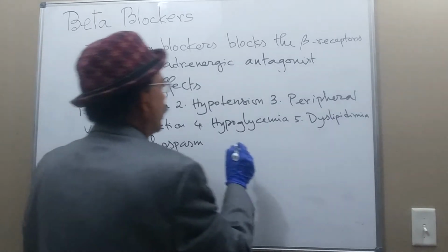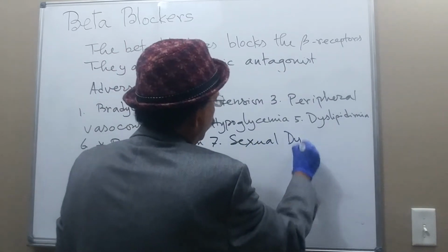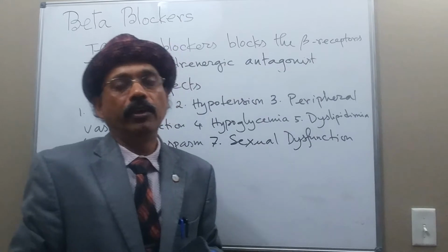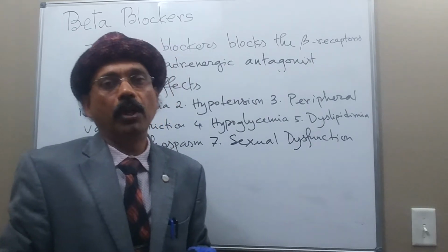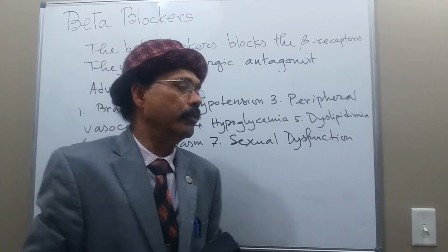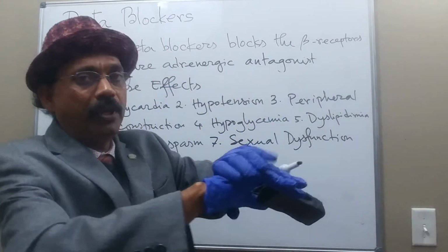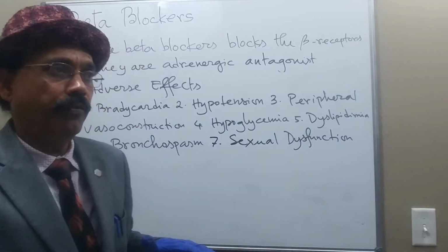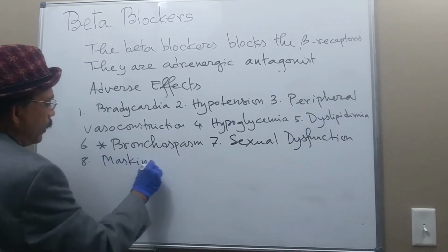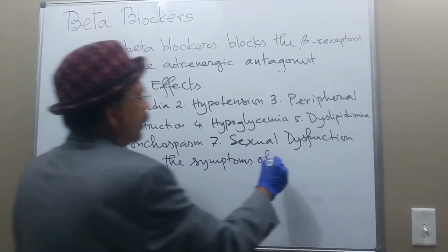beta blocker. Then we have to add sexual dysfunction. Sexual dysfunction is due to many reasons, maybe due to lack of blood flow, especially in the male genitalia. Also, there will be loss of libido because of lack of blood supply to the brain. Okay, that may happen. And there is lassitude and asthenia, so there will be lack of libido. So we got the bradycardia, hypotension, peripheral vasoconstriction. So what will happen? The peripheral part of the body will be cold, feeling cold. Okay, and also another important point: masking the symptoms of hypoglycemia.